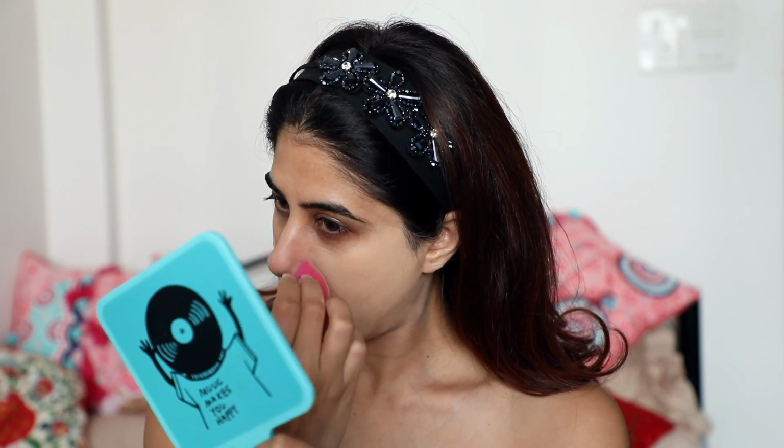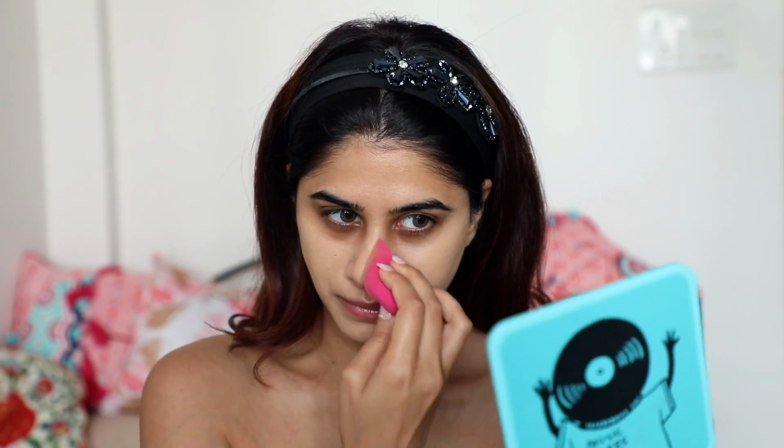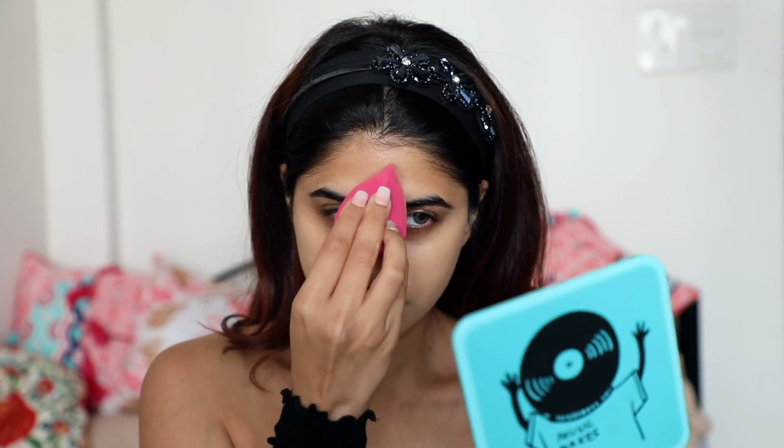Look at that coverage. It is absolutely full coverage. It's literally painting on a new skin. I'm not even kidding. It is matte also, by the way. So for my oily skin girls, this foundation is going to be your holy grail foundation. And if you suffer from blemishes and acne scars and things like that, this is going to be your foundation because it is so full coverage. I don't need to say it, you guys can see it. It's like painting on another skin. But I love the foundation. You need just one tiny little drop and it's gonna cover everything.